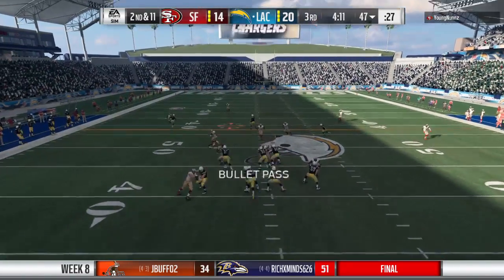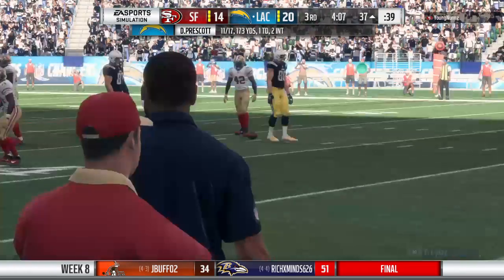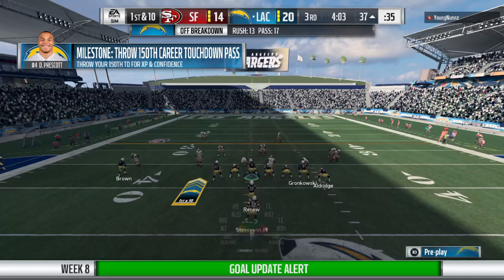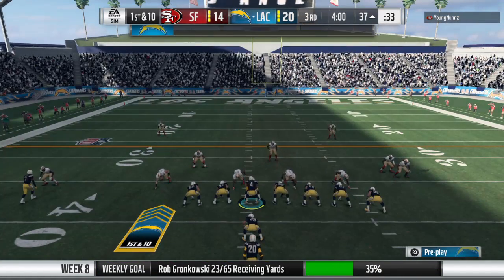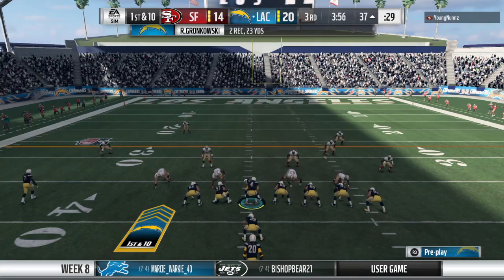To throw is Prescott. Gronkowski's got it on the crossing route. And he's brought down. 17 yards for the Chargers there as they've got themselves a 1st down. And there they went crossing route against the zone defense. What do you think of that?